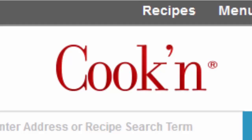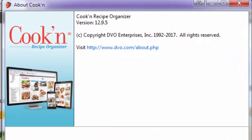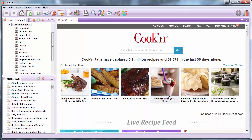Hello, everybody. Well, Cora, I'm going to show you and the folks out there some of the new features of Cookin'. I'm excited. We've been working hard at it. I'm going to do something that I don't usually do, though. I'm going to start with an older version of Cookin'. If we click Help and About, you'll see that this is version 12.9.5. The current version that's out in the wild right now is 12.10.5, so this is a couple months old.